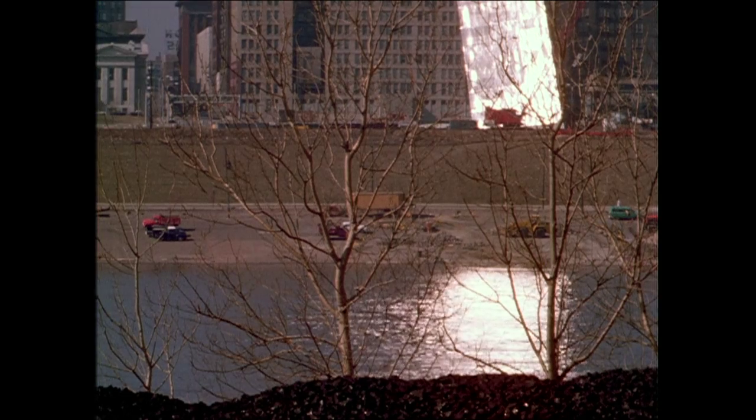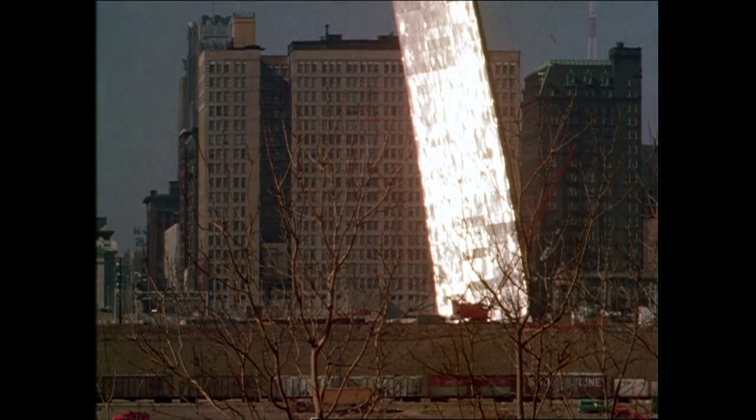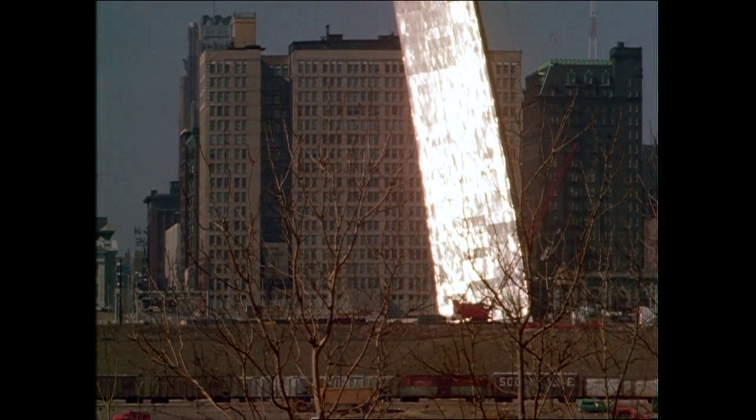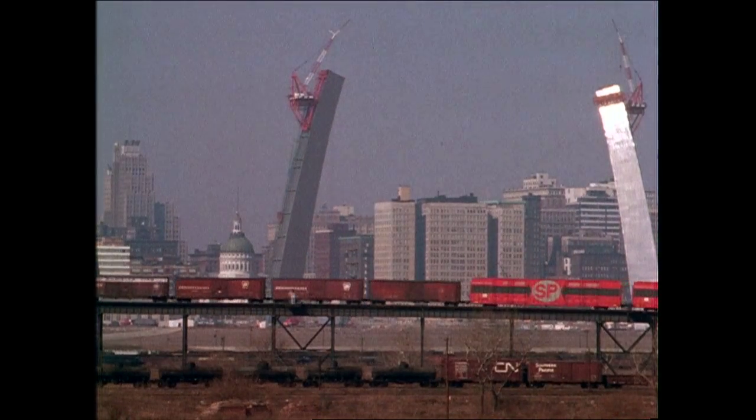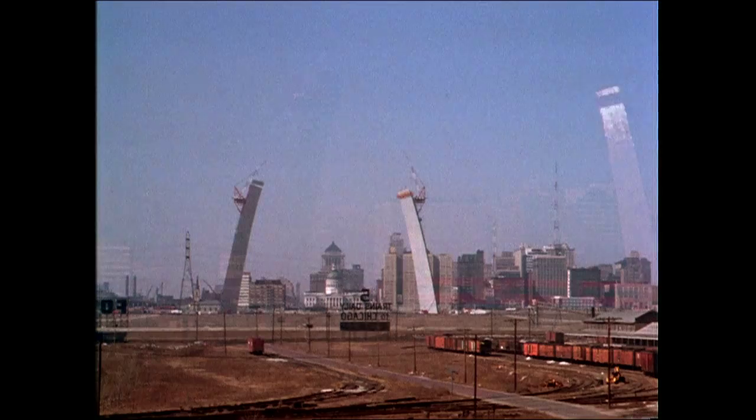One of the victims of modernization might be the film Monument to the Dream. By the fall of '63, the distance they had come was reflected in the great river, and for the first time, its grand scale was apparent.